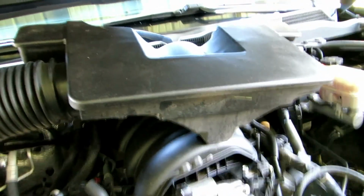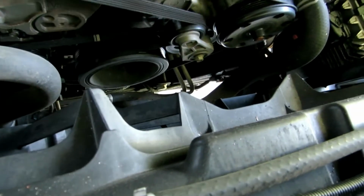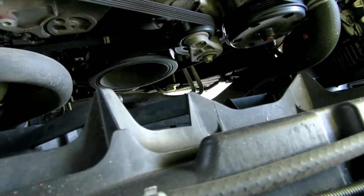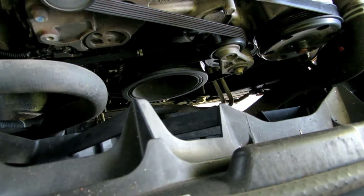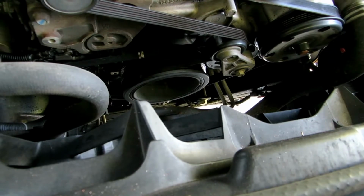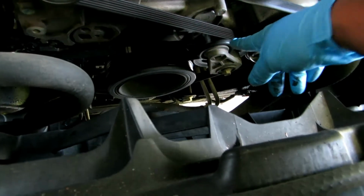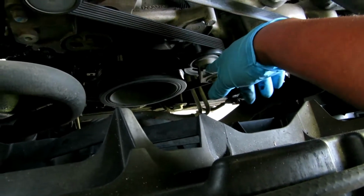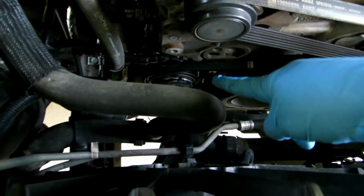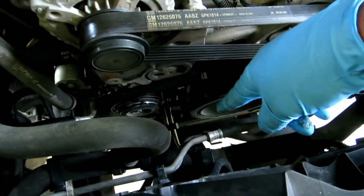All right, we got the whole plenum piece off right there. Now you can see. Now I'm gonna have to take this off with either a breaker bar, or they have a tool for this, but you don't need that tool. A breaker bar or a long... matter of fact, I'm gonna show you. This serpentine belt, you put this bar right here. But like I said, I'm gonna show you. You ain't gotta have this special tool. Compressor. And it done spewed some kind of junk everywhere down there.